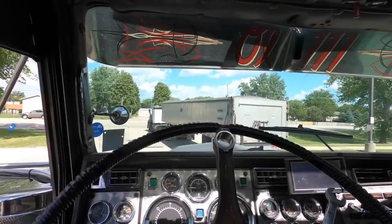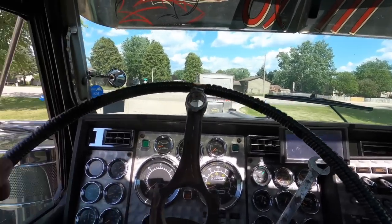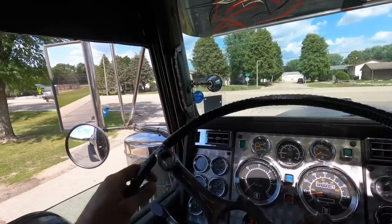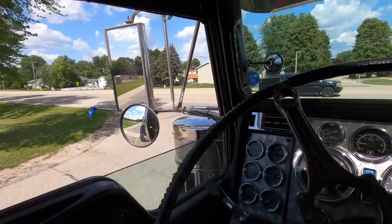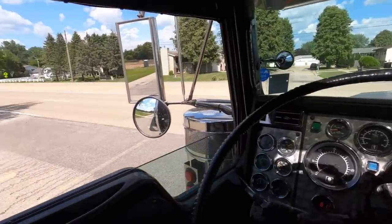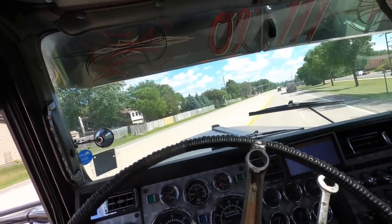Good day. Good day. We got three good loads in. Still got fuel. We're in one piece. We'll be ready to rock for tomorrow morning. That's for sure. We're not that far from home either, so. Little ways yet, but not bad.